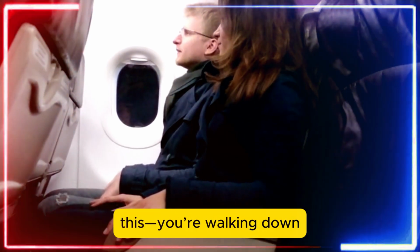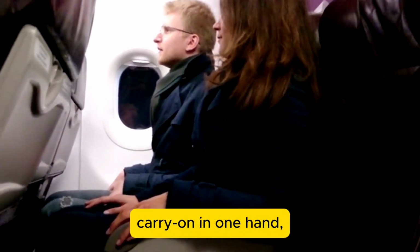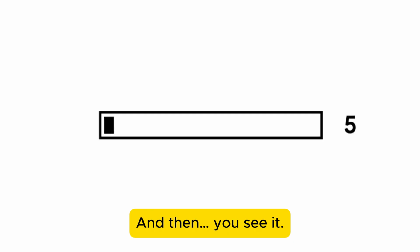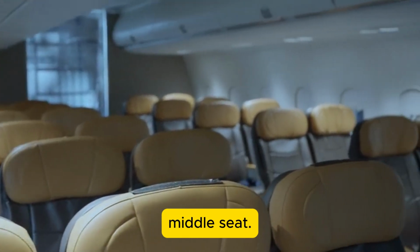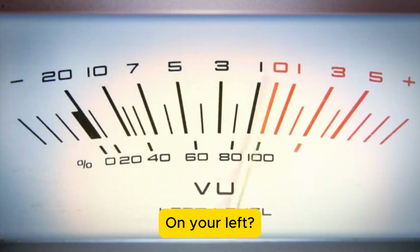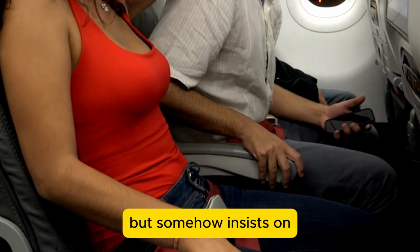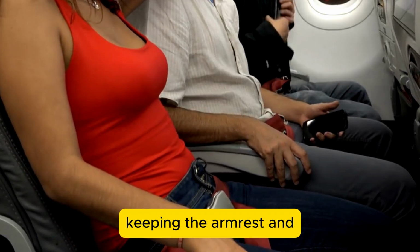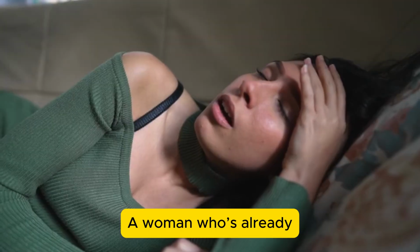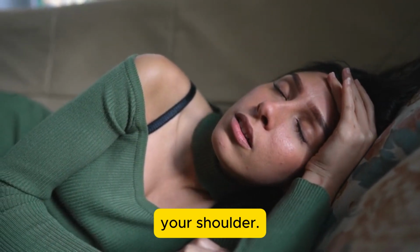Alright, imagine this: you're walking down the airplane aisle, carry-on in one hand, neck pillow in the other, looking for your seat. And then, you see it. 28B, a middle seat? Sandwiched between two strangers. On your left, a guy who looks like he should have bought two seats but somehow insists on keeping the armrest and your personal space. On your right, a woman who's already dozing off, head tilted dangerously close to your shoulder.